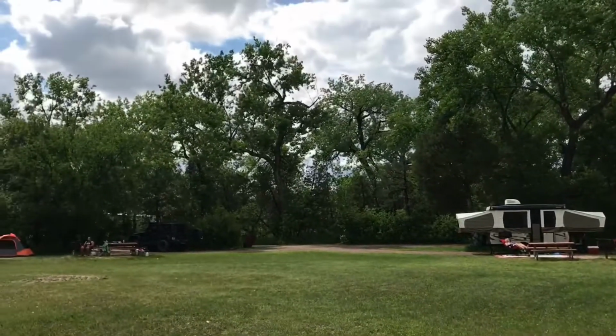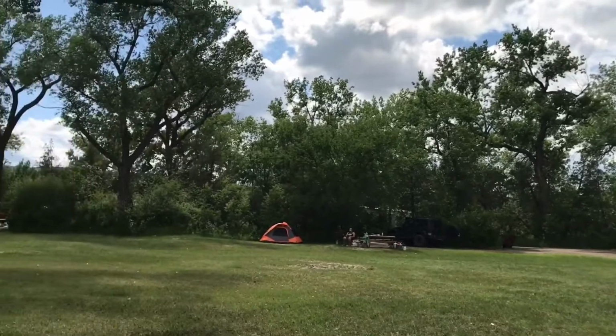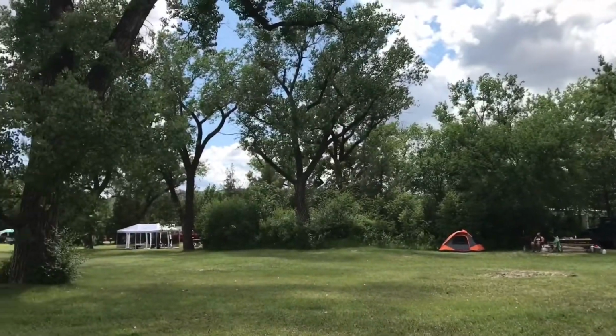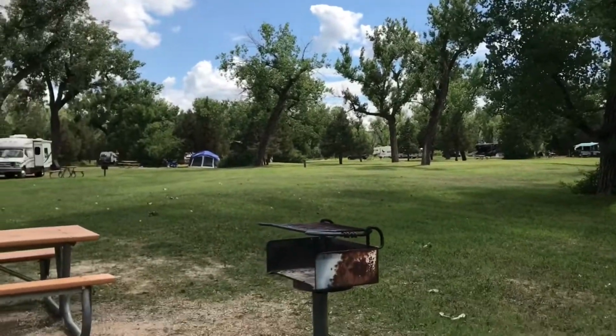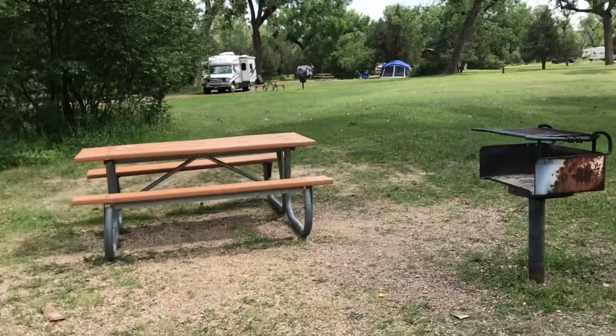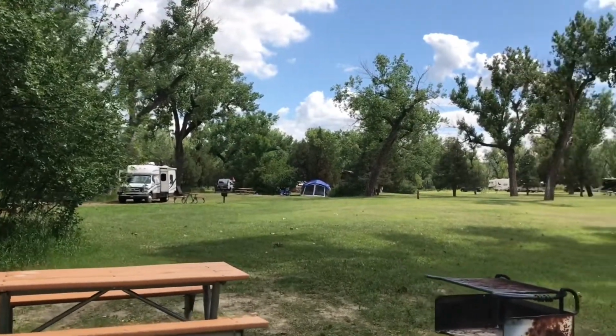Just past the trees there is the river, the Missouri River. So we are right on the river. And as you can see, there's a nice green open space. We have a grill and a picnic table. There are no hookups at either of the campgrounds.